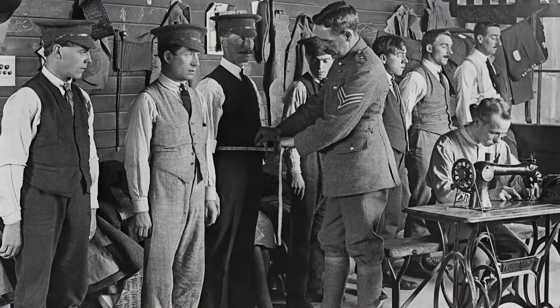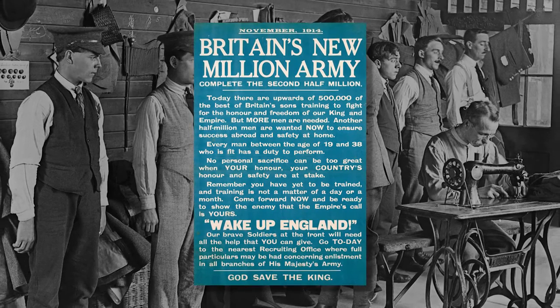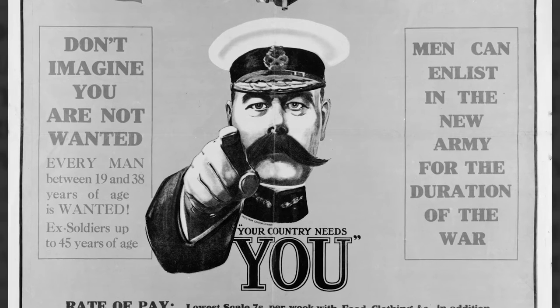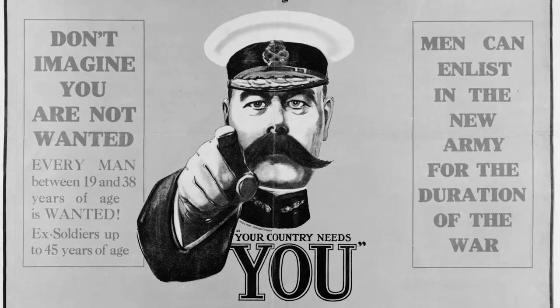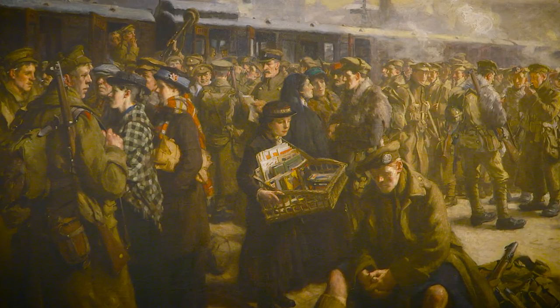Prior to conscription in 1916, voluntary recruitment was in place with advertising campaigns to encourage men to enlist. The press and popular literature glorified the war in order to maintain public morale, while posters carried slogans like, "There's room for you, enlist today," showing illustrations of troop trains like this one in Jack's painting.